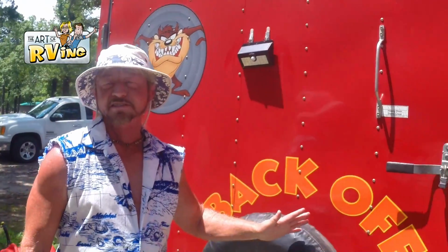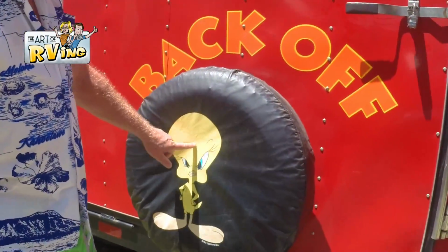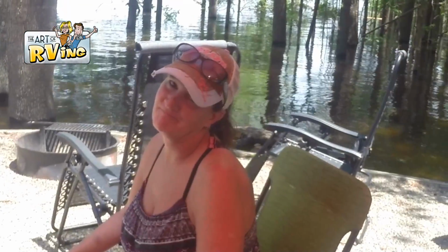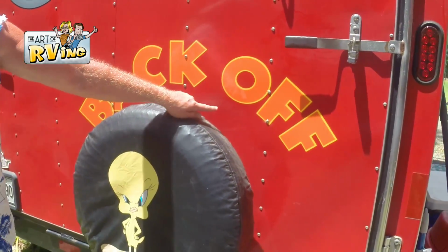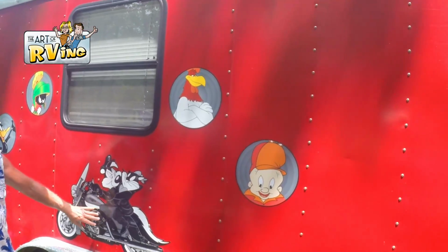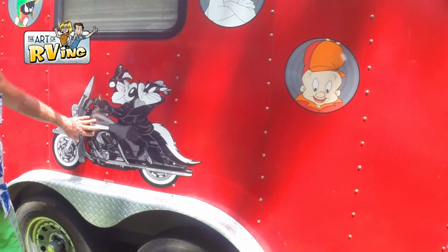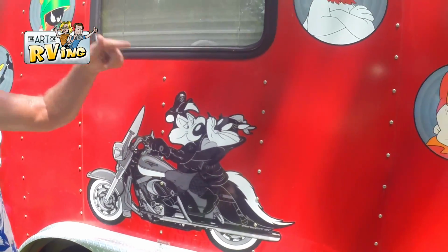And I had to get something because I can't see behind the thing very well, so I put a picture of my wife up here with her attitude. It says back off, and that's what she tells me all the time, just back off. To put the guy on the motorcycle again, it's hard to find one with Pepé Le Pew on the motorcycle, but that's what we normally haul in here. It's a motorcycle or a razor. You can put the Harley inside because it is a toy hauler.